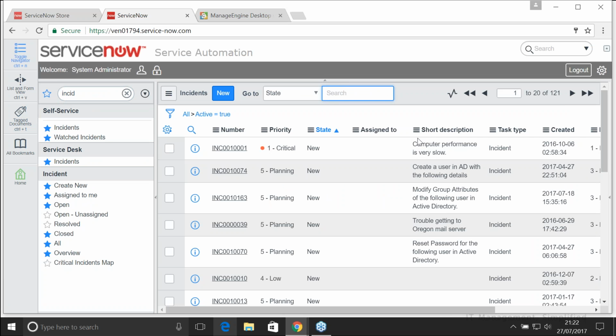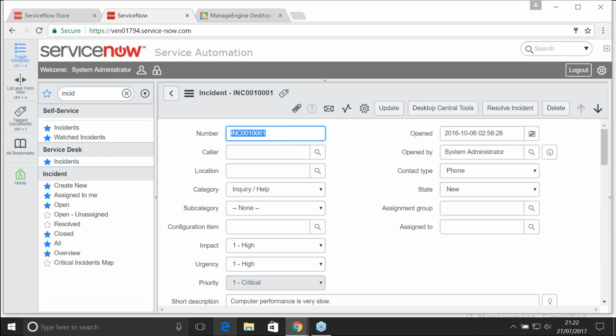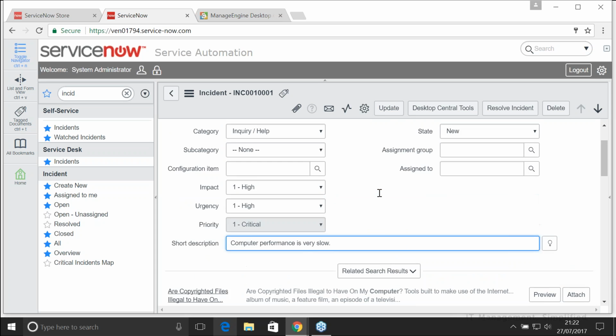So I am opening this incident where the user had complained about his computer's performance being very slow. In the incident window, you can always view details about the incident as to who is assigned to this incident, how critical his incident is. He is also given a short description about it.